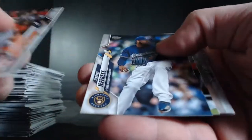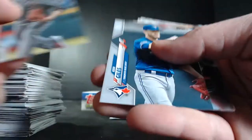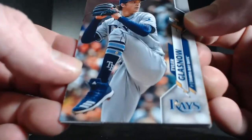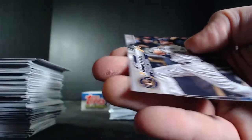Bregman, Jeremy Jeffress, Santana. There's Yordan Alvarez, rookie. Merrill Kelly, Ken Giles. I pulled one of those gold foil Alvarez rookies in the first jumbo. The gold foils are special for jumbo class now. Kikuchi, Yadier Molina. This looks like the printing is weird on that card. Astros, Nationals, Rogelio Armenteros, Mike Moustakas, yeah, and Stassi. Those are all base cards.